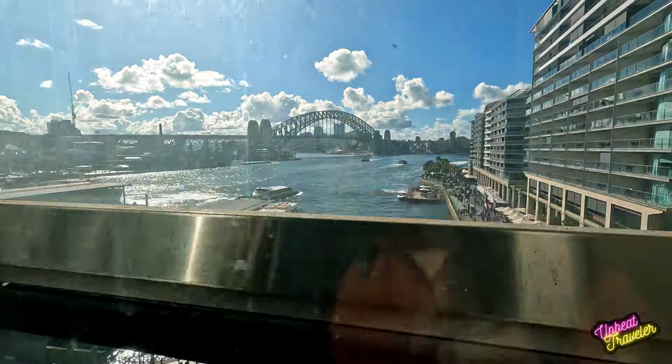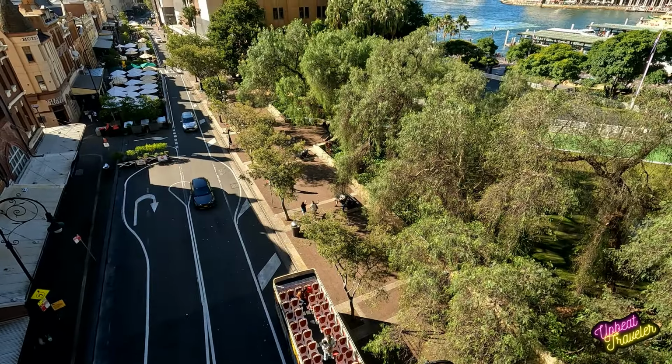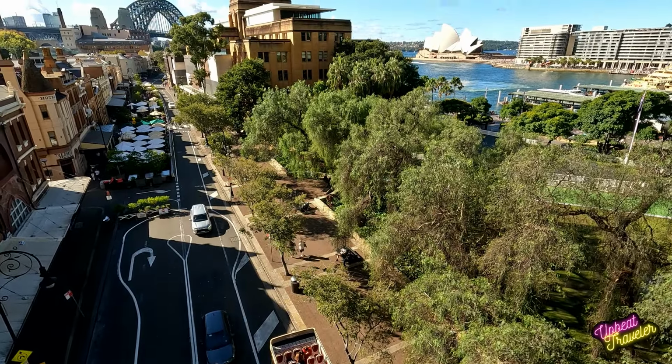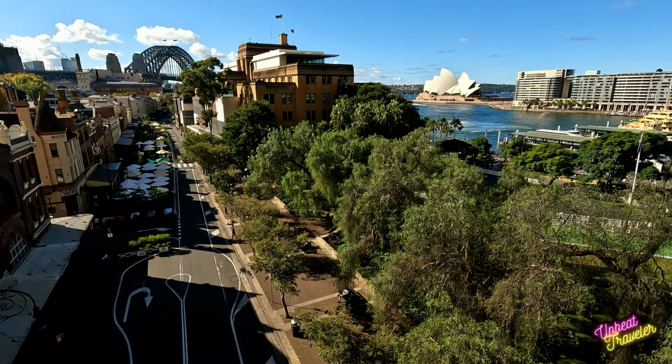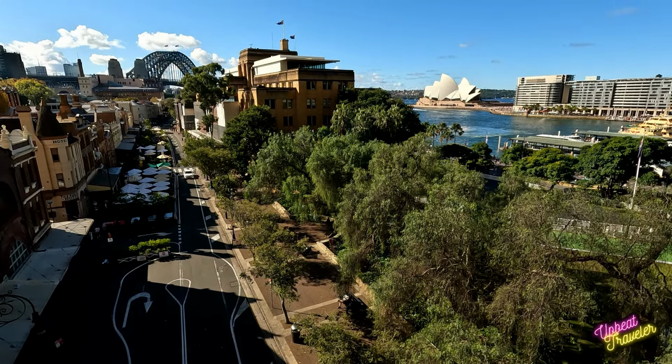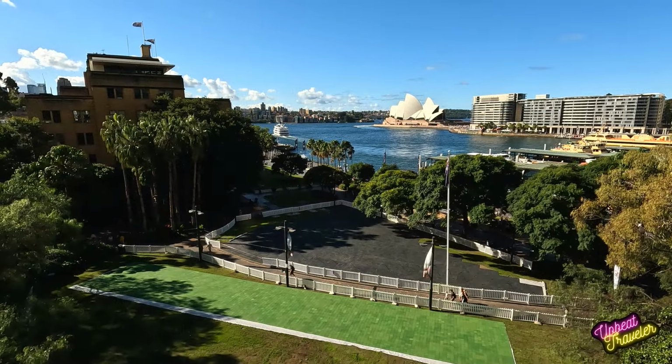Buses are another accessible way to reach Circular Quay, particularly for those coming from different parts of the city. The bus terminal is located adjacent to the train station, offering connections from suburbs and other parts of Sydney. It's a straightforward option for those who prefer overland travel with the convenience of dropping off right at Circular Quay's doorstep.